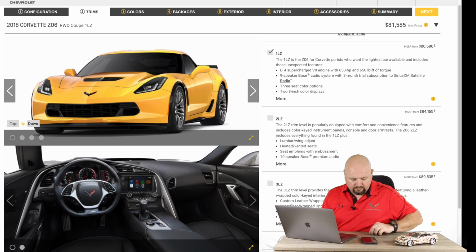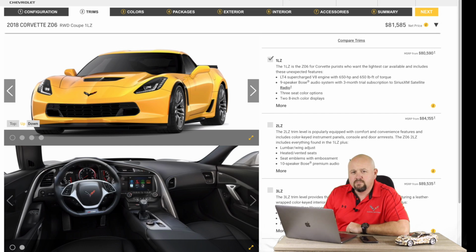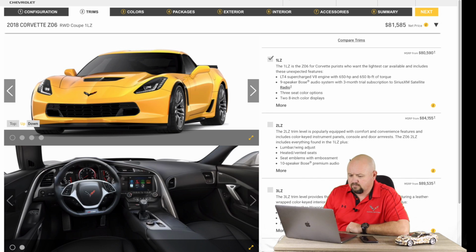Well, I get a good spectrum of the marketplace, and I'll tell you, when the Z06 came out in 2015, everybody wanted 3LZ. They all wanted Z07. Everybody was ordering $110,000, $115,000 cars.